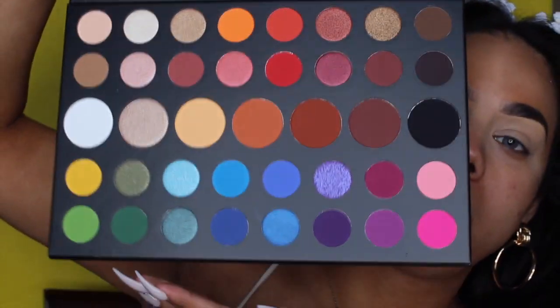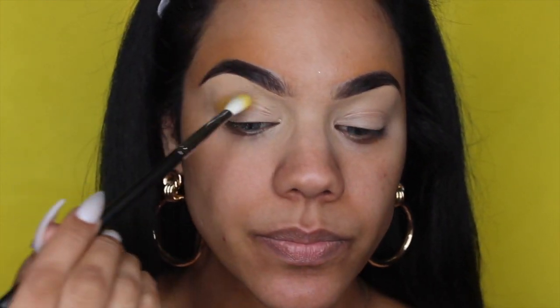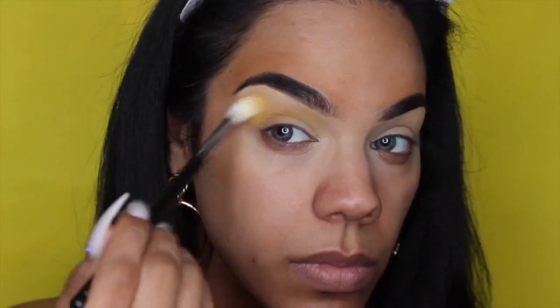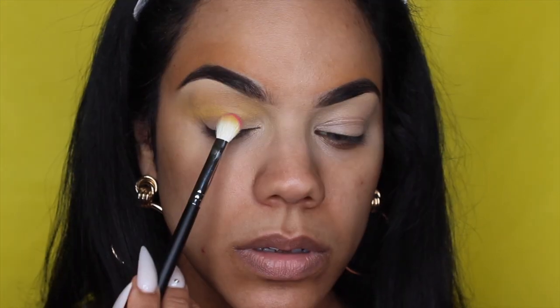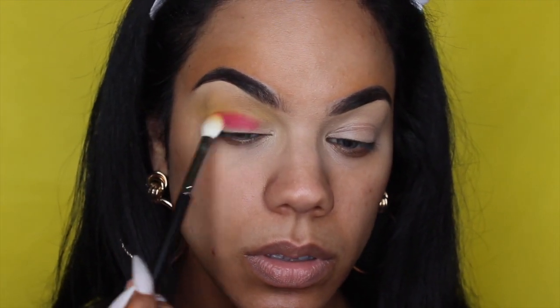All right guys, to begin the tutorial, I'm gonna take this James Charles palette and that yellow shadow. I'm gonna be taking my Morphe blending brush and I'm going to work that into my crease. Next, I'm taking this hot pink eyeshadow in the James Charles palette and I'm going to pack that onto my lid and also work it into my crease area, making sure I don't bring it up too high because I want the yellow to stand out still. And the pigment is crazy, sis.